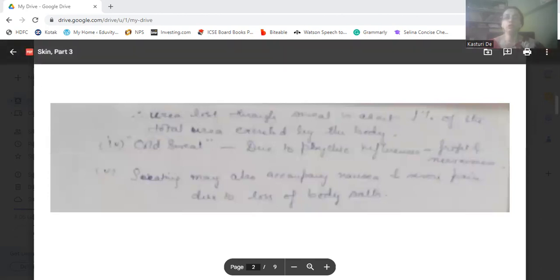Now, urea, which is lost through sweat, is about 1%, because 0.08% of urea that is lost is about 1% of the total urea excreted by the body. So sweating also acts as an excretor. That means it functions as excretion. Excretion function is also there in sweating. So it will lose body heat as well as excrete.